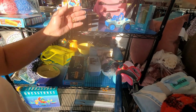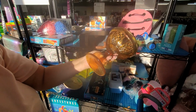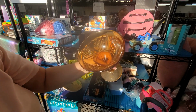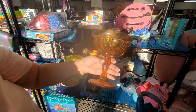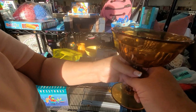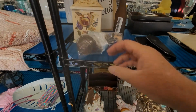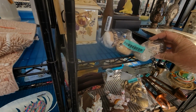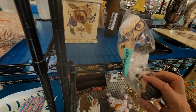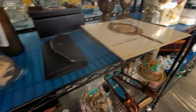Look at this huge piece of amber glass, and it's a compote, I believe. We thought that we would look that up to make sure that we weren't leaving something wonderful behind. Those Funko dolls are kind of cute, and we could not figure out who they were supposed to be, so I'm not that familiar with them, and we decided to leave them there.